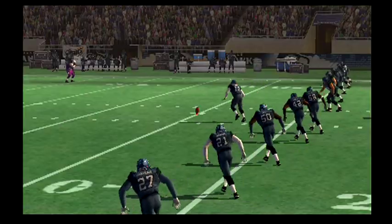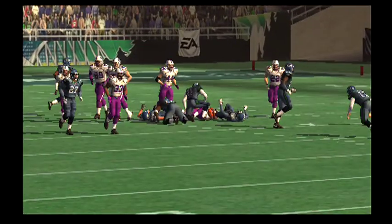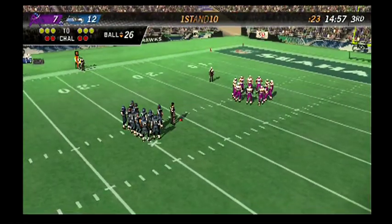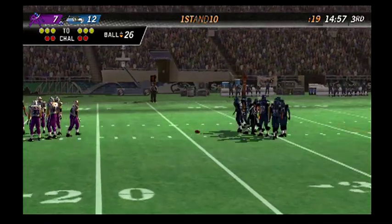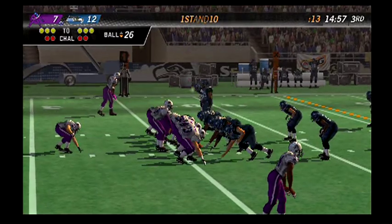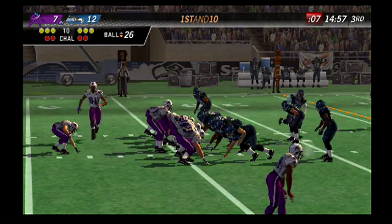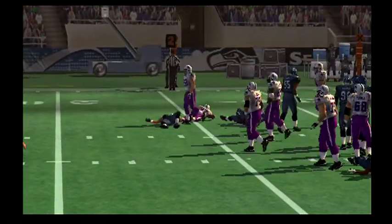Halftime is over. Now we're all set for the second half kickoff. From the 8. Simon takes this one back to the 26-yard line. Simon on the return. It's first and 10. The Seahawks with a four-man front. Little misdirection. This one will be spotted at the 25.